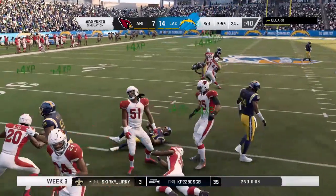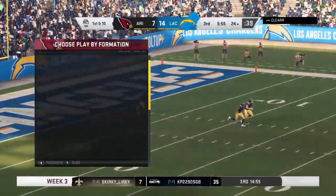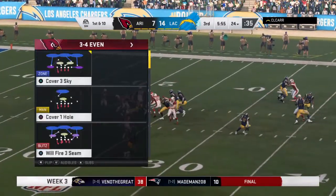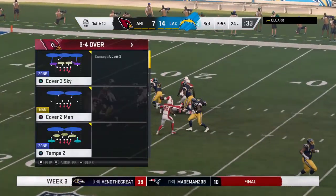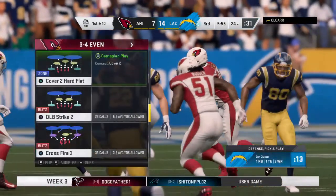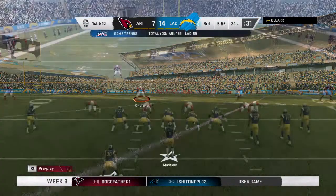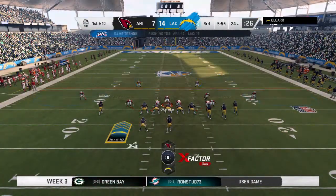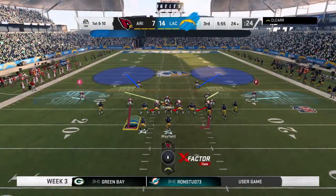And he'll be brought down at the 23, make it the 24-yard line. The Chargers take over 1st and 10 at their own 24-yard line. The Charger drive about to get going. They have the lead now. They'll be looking for some separation here as we begin the third quarter.